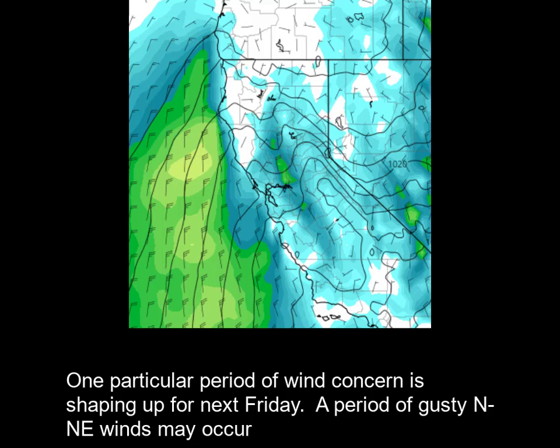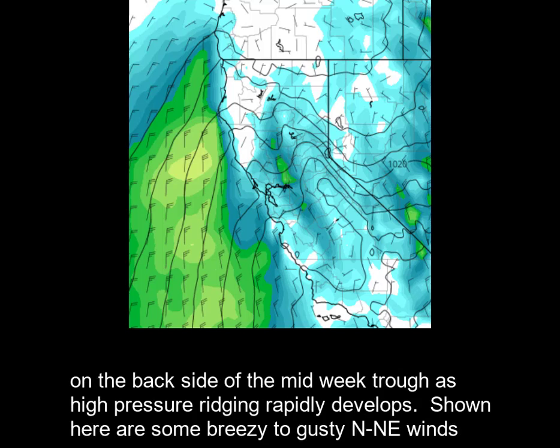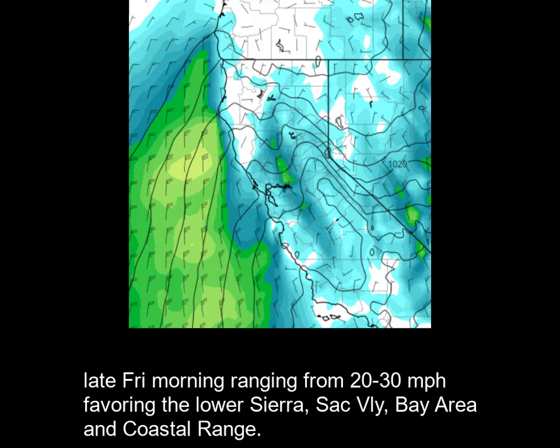One particular period of wind concern is shaping up for next Friday. A period of gusty north to northeast winds may occur on the backside of the midweek trough as high pressure ridging rapidly develops. Shown here are some breezy to gusty north to northeast winds late Friday morning, ranging from 20 to 30 miles per hour, favoring the lower Sierra, Sac Valley, Bay Area, and the coastal range.